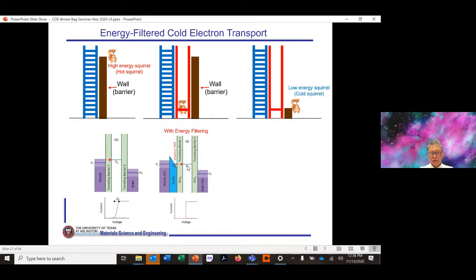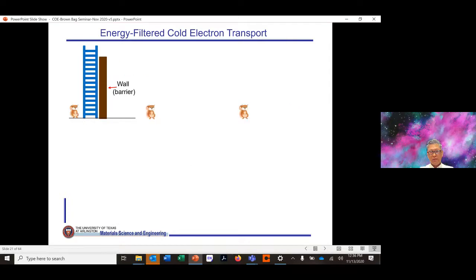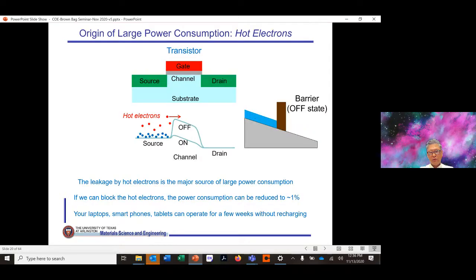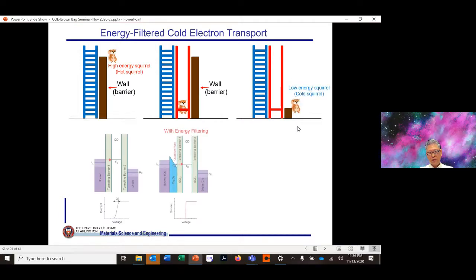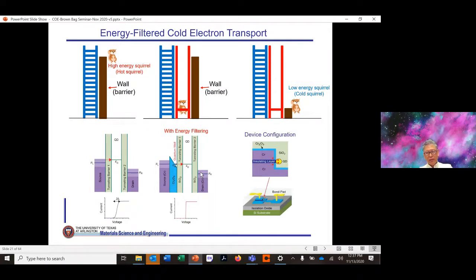So if that can work, our problem was to prevent the flow of hot electrons overcoming the barrier. We can do that, as in this example, by putting the low step ladder here. We can do the exact same thing in our devices. Of course, this is much more complicated. We are using something called a quantum well. And we can do that in our case.